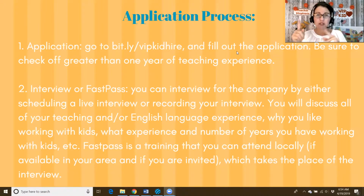Now, when they start the Smart Demo option, I don't know if they're still going to be offering the Fast Pass to replace the Smart Demo interview. Okay, so not sure what it's going to be like next month exactly.